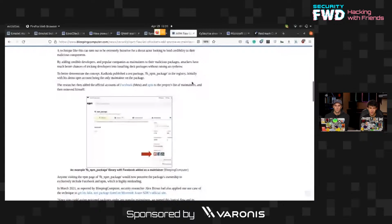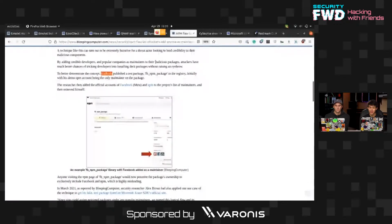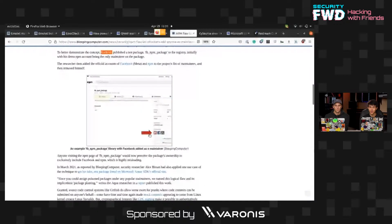So this researcher here, I can't find his name. I think it's Coda, created this test package here, which is a Facebook NPM package just as a test repository, and was able to successfully add both Facebook and NPM themselves to this repository, and removed himself from this package. And then it just stands here on the website looking like it's an officially maintained NPM package from these two credible sources. So obviously this can be used for some pretty bad stuff.